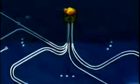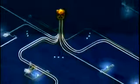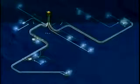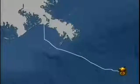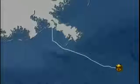Lay pipeline connecting each well to a central processing platform. Install cables along the pipeline so that engineers on the platform can control the flow of gas from each well. Drive massive pilings to anchor the central processing platform to the ocean floor. And finally, build a huge pipeline to deliver the gas from the processing platform 135 miles to land.